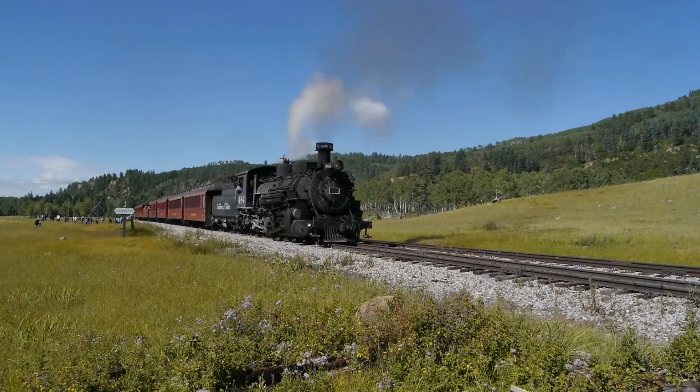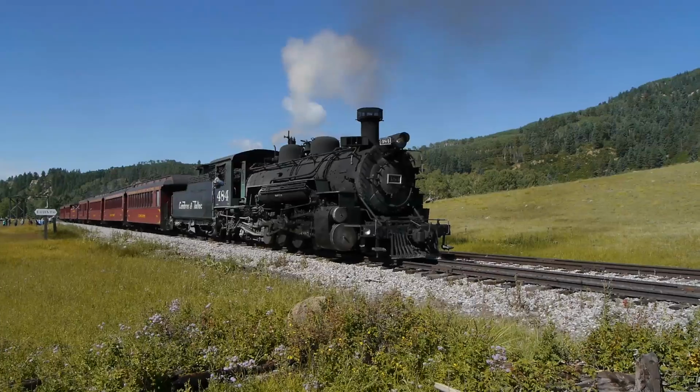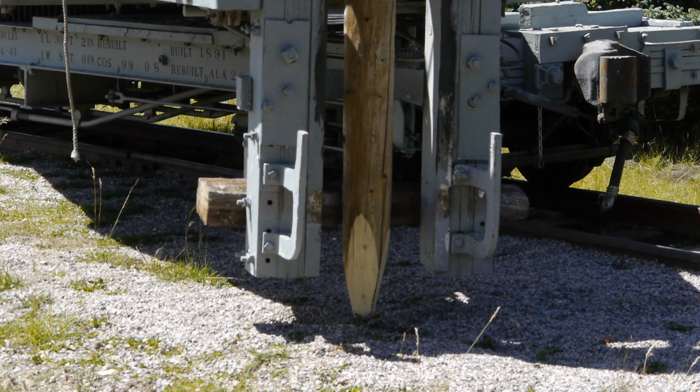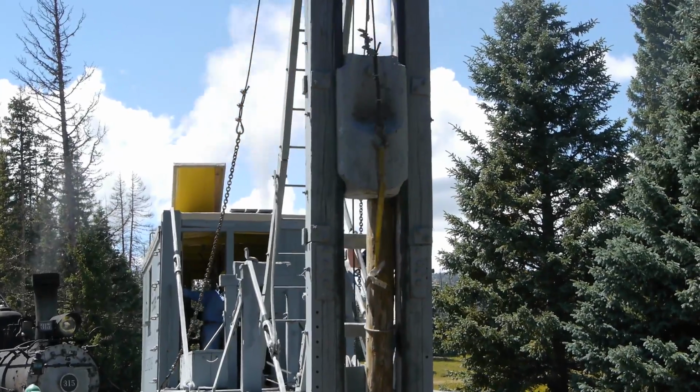But I digress. We're not up here to play on the road this week. We will be playing on the road next week. That's next week's show. But this week we're still at the Narrow Gauge Reunion, and we're going to watch the Friends of the Cumbres and Toltec drive 3 logs into the ground with their pile driver.